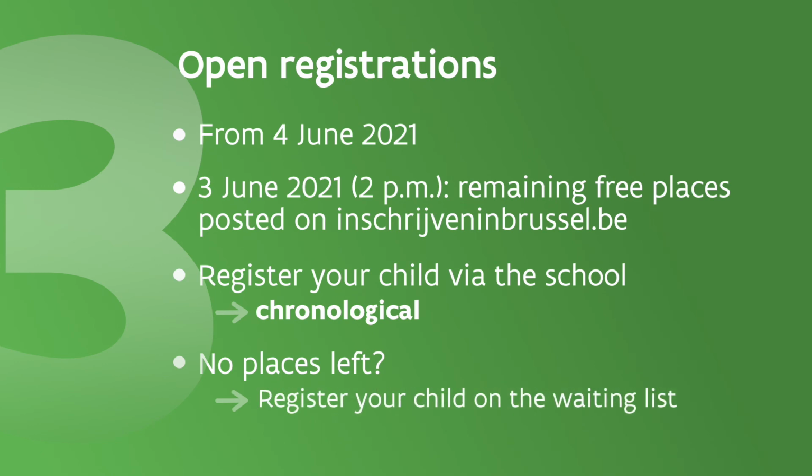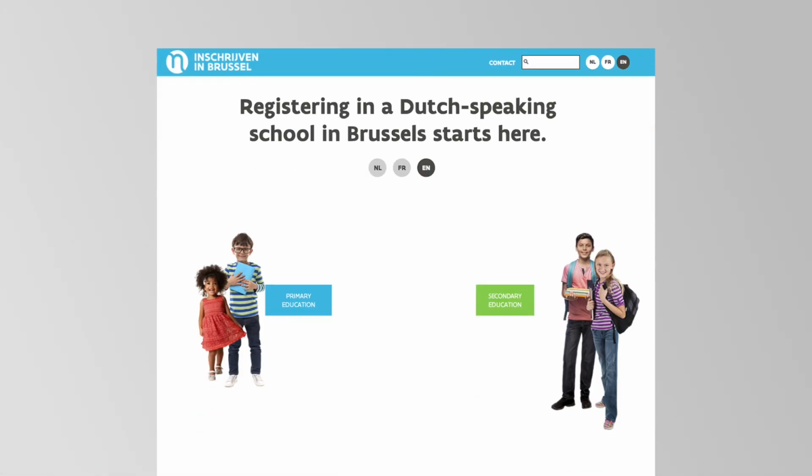Because of the coronavirus measures, it could be that the registration cannot be held in person at the school. Keep an eye on the website inschrijveninbrussel.be for more information about the practical instructions for the open registrations.